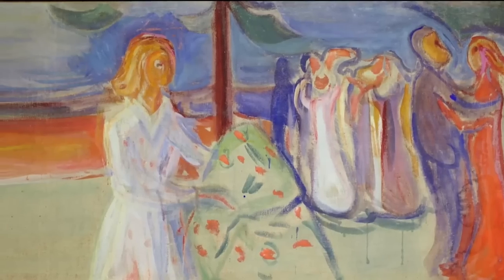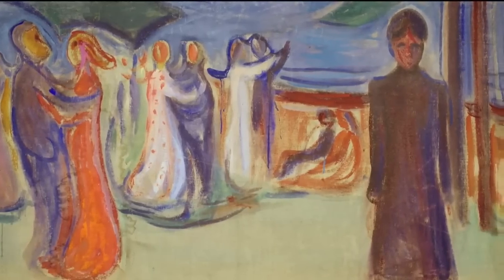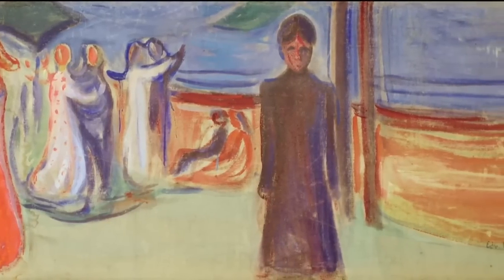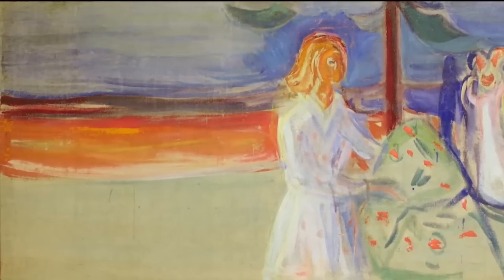And in it, we have two of Munch's great lovers and the loves of his life, Militaro on the left, the blonde, and the brunette, Tula Larsson, on the right. And in the middle of it is a dance set on this strand of a Norwegian fjord in the summer when the sun never sets in Scandinavia. Mm. It feels like a very honest and emotional piece.